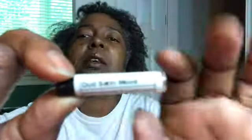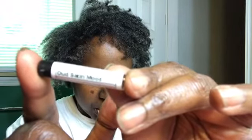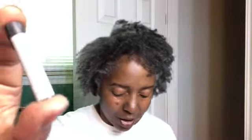Oud Satin Mood. Now, I'm not sure if you guys are familiar with Maison Francis Kurkdjian. God, I know I'm probably butchering that name. I'm sorry. I will list it below, but another very prominent fragrancer. And this one was $9.99. And why is it so much for something this small? Because for 2.5 ounces at Neiman Marcus, you would pay $300.